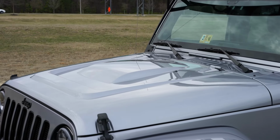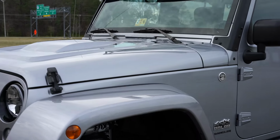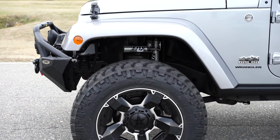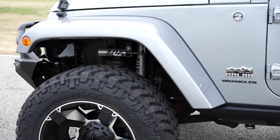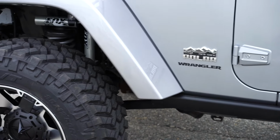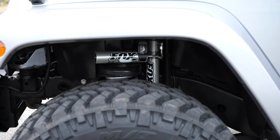Got the beautiful upgraded hood. 50-inch LED light bar up top. That is a Rough Country. The reason we go with the Rough Country is they have a full 3-year warranty on their lights. Polar Edition package is around a $4,500 or $4,600 option by itself.